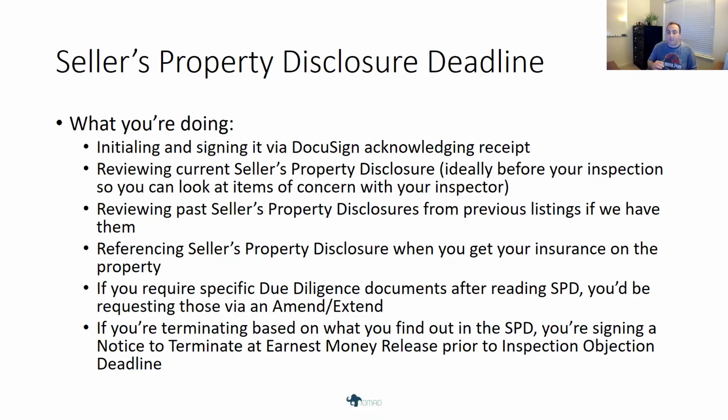And if you require specific due diligence documents after reading it, you're like, hey, I want to know more about this. Can we request receipts for this? Okay, let's go ahead and request them. You'd be requesting those via an amend extend, and I'd be preparing that for you. If you're terminating based on what you find out in the SPD, then you're signing a notice to terminate and earnest money release prior to the inspection objection deadline.